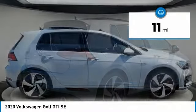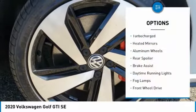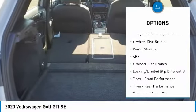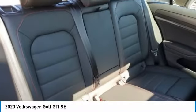This vehicle has less than 100 miles. Here are some of this vehicle's great options: turbocharged, heated mirrors, aluminum wheels, rear spoiler, brake assist, daytime running lights, fog lamps, FWD, integrated turn signal mirrors, 4-wheel disc brakes.